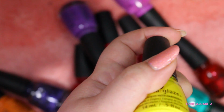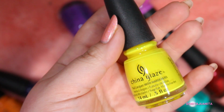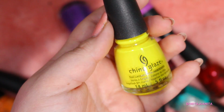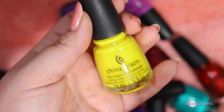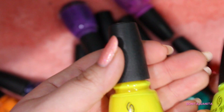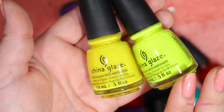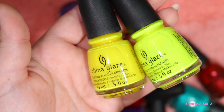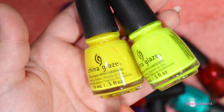Here is Daisy Know My Name from the Summer Electric Nights collection from 2015. I loved this collection so incredibly much. This yellow is nice. It's not your neon yellow like Celtic Sun. Celtic Sun is like highlighter yellow, like you're going to see it from the moon. This is a little bit softer. It's still neon, but I really, really love this one, so I'm keeping this.